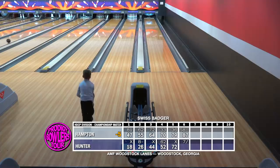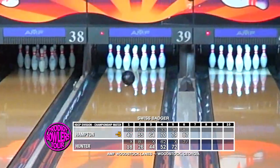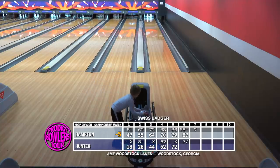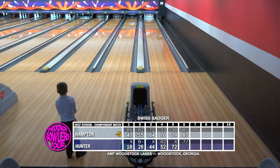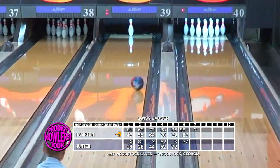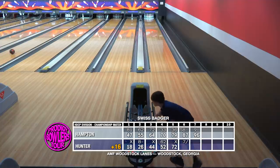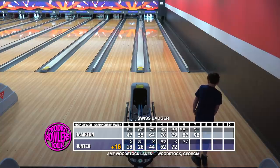I tell you what, Reeves is the one who really wanted to be out here bowling on the show. Once again, Hampton puts it near the pocket, or the Brooklyn pocket. That could have gone. See if he can get a spare this time. Match is still close. But Badger just will not let you hook it back. So another open frame, and Hunter takes a 16-pin lead.